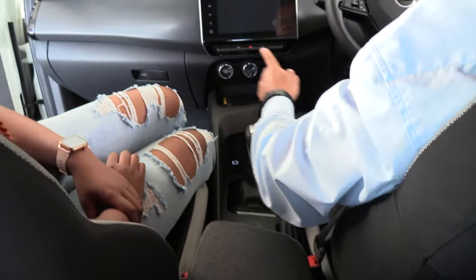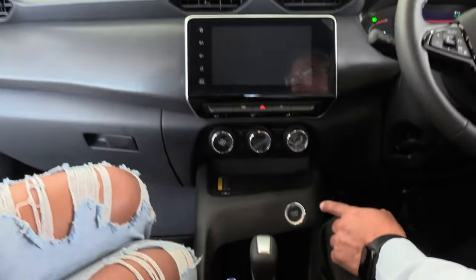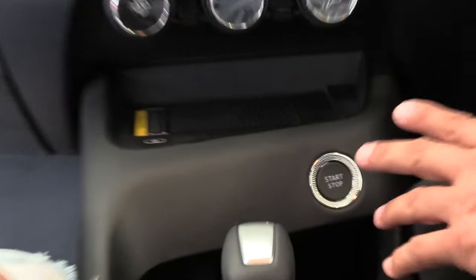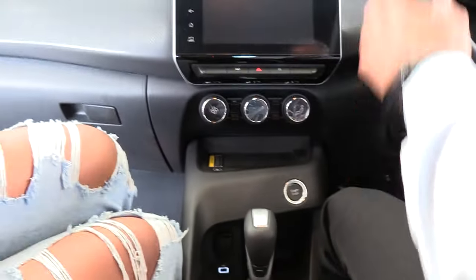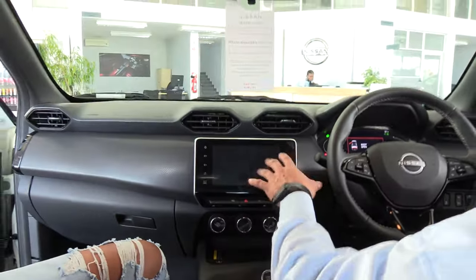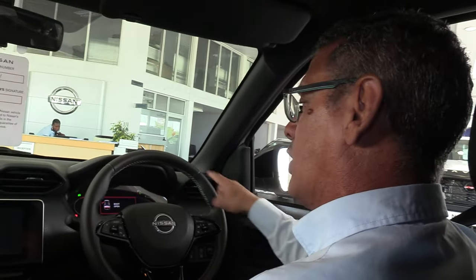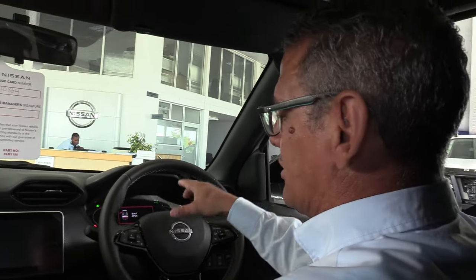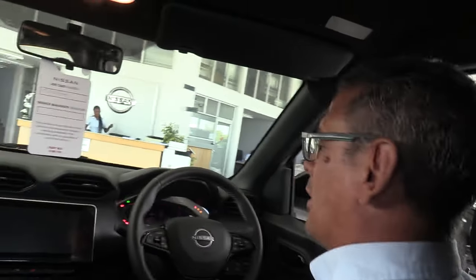So then you've got the keyless entry, like I explained to you already. You've got the push button start, which is one of the fancy things about this vehicle. You've got this nice touchscreen, about 7.7 inches, the infotainment screen. And then you've got this multi-control steering wheel. And best of all, you've got this beautiful dashboard display. When you switch it on, you will see what I meant by beautiful. The graphics.